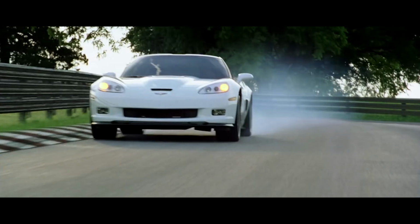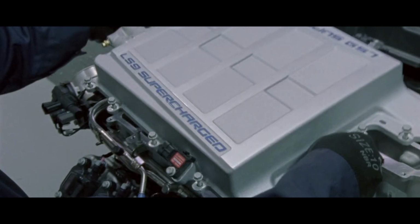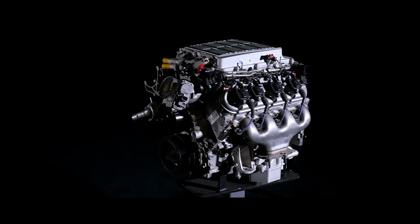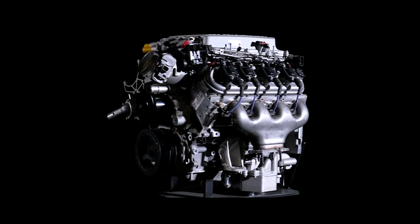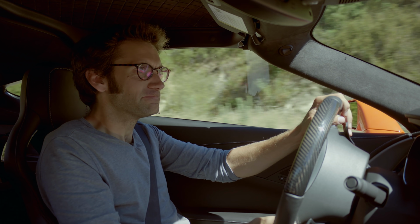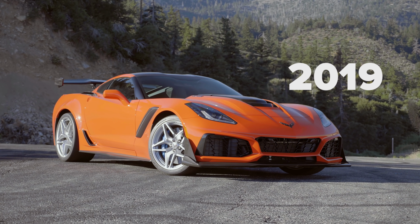The C6 generation was the next one to get a ZR1 variant, with a new supercharged 6.2-litre LS9 engine being unveiled at the end of 2007. Punching out 638 brake horsepower and 604 pounds-foot of torque, and with a claimed top speed of 205 miles an hour, it looked fantastic on paper. But to drive, I'm afraid it really wasn't that good. Nonetheless, the ZR1 badge is certainly one to be revered and perhaps a little feared, all of which leads us to the 4th iteration.